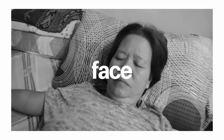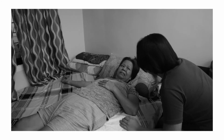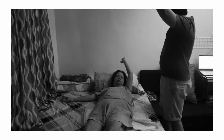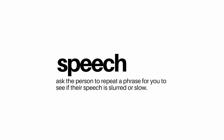First, face. Examine a person's face for droopiness. Second, arms. Ask them to raise both arms so you can see if one is lower than the other. Third, speech. Ask the person to repeat a phrase for you to see if their speech is slurred or slow.